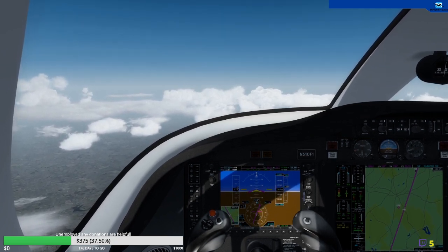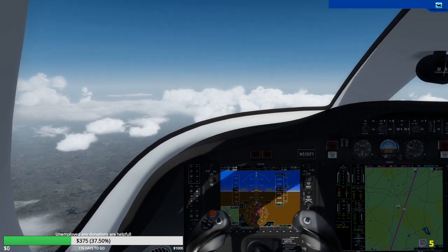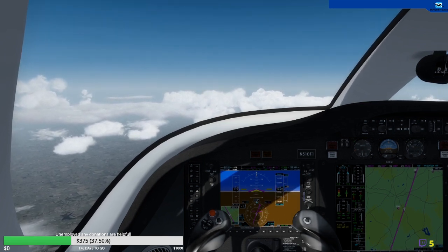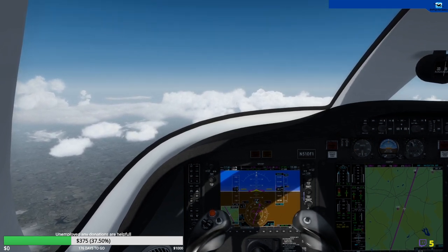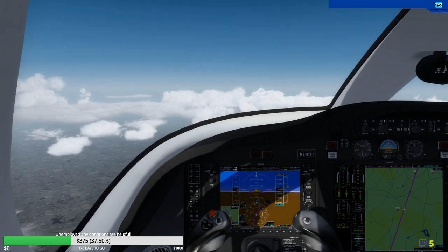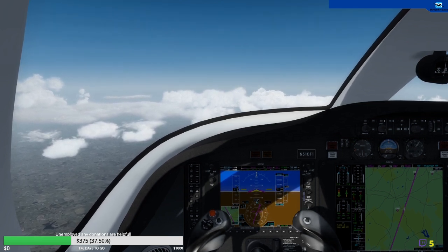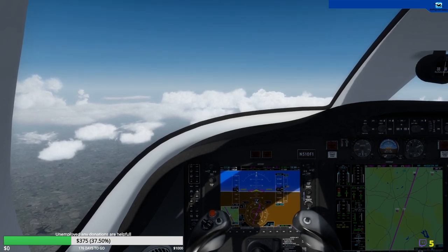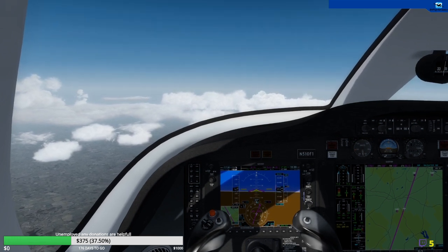EGPH. Should have 1346, you're able to redirect to a 10 mile. The weather is shitty there. Winds 250 at 16, 7,000 kilometers, light rain showers, few at 1,000 feet CB, scattered at 1,500. QNH 981. So the wind's 250. We got runway 24.